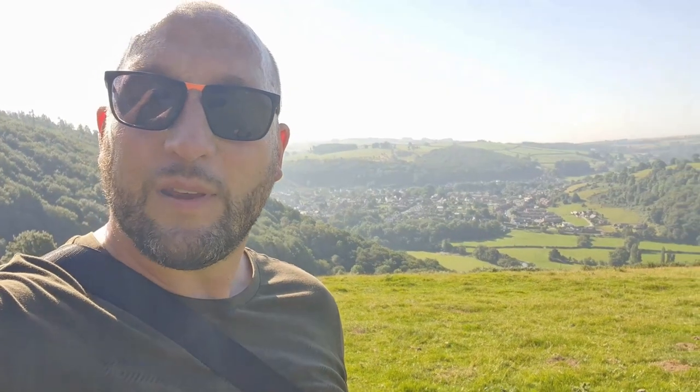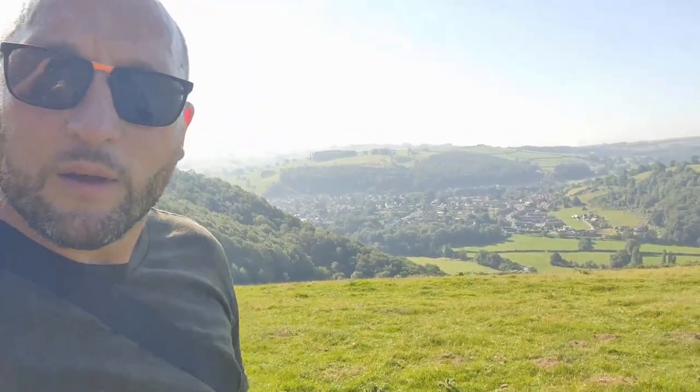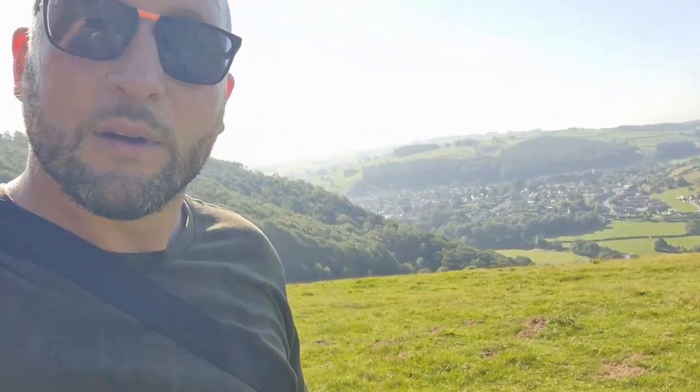Well, you can see the town of Knighton just over there behind me. And a nice walk up here. I'm gonna carry on this way, see how far we can get on the dyke for the day.